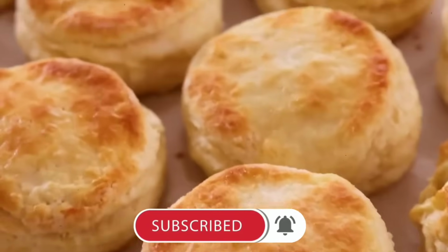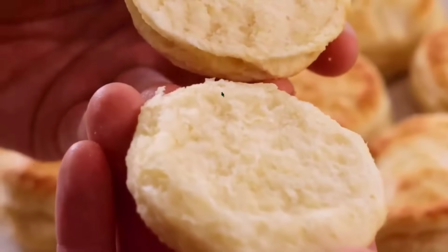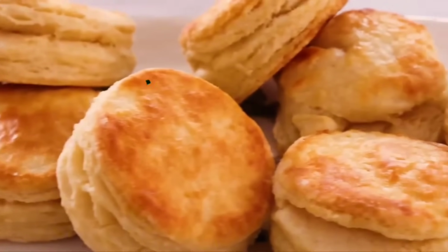Their light, airy texture and tender crumb are perfect for soaking up butter and jam, reminding you that sometimes the simplest recipes bring the greatest comfort.